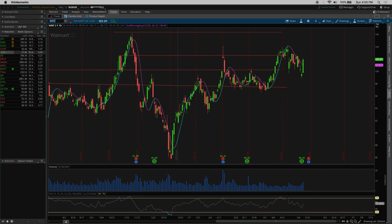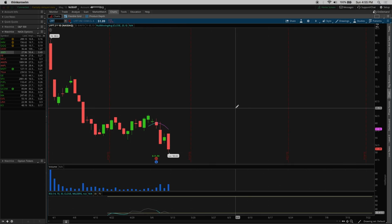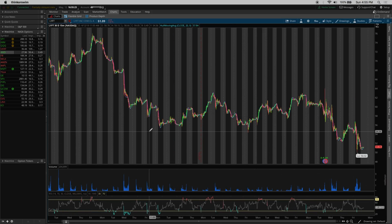Looking at the next stock requested, it is Lyft, L-Y-F-T. This is a new IPO stock that came out, looks like, about a week ago, a month ago. I'm a bit off on my days. But it started selling off ever since the initial open, which is crazy. So we're still starting to sell off here. We don't have much data to go off of, so I'm going to go back here to the 15 minutes to get more of a support and resistance feel.